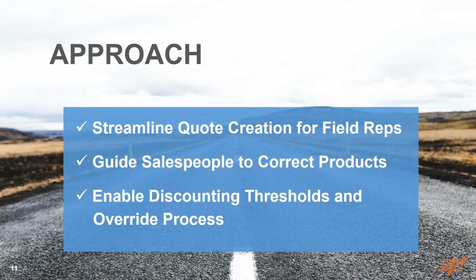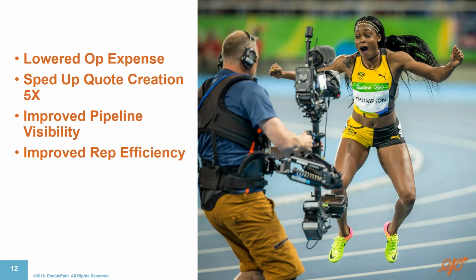And then finally, another thing we wanted to do was to feed all those details directly into our accounting platform. So with EnablePath's help, we've been able to roll out SteelBrick Salesforce CPQ, and when an opportunity is closed won, that directly feeds right into our accounting system. We don't have to manually create invoices anymore. All the product details go right into NetSuite. Emails are sent out to the clients, and it's all automated from there.